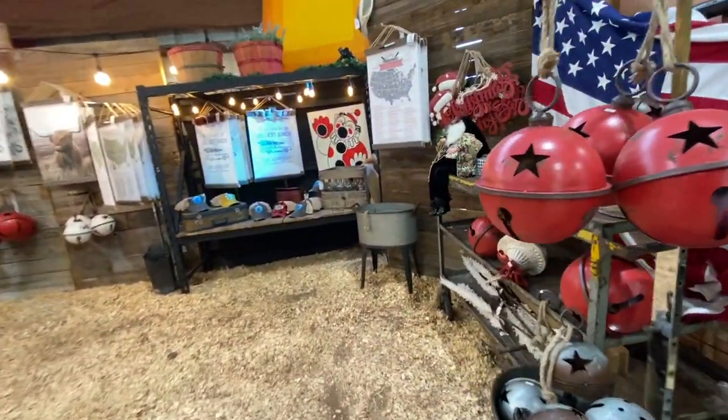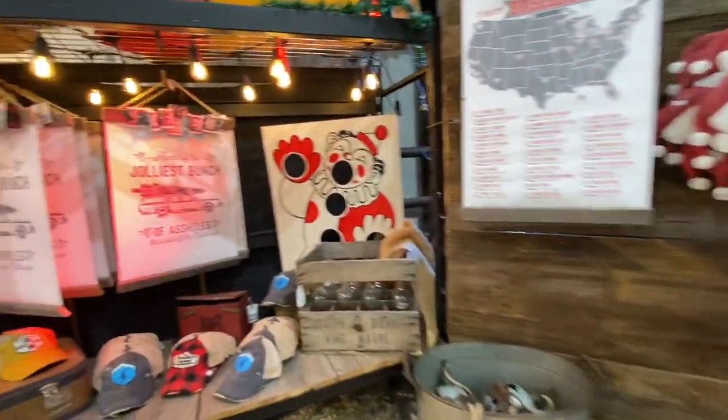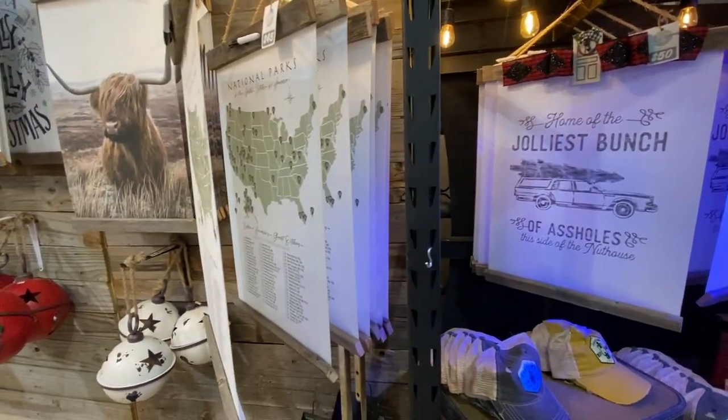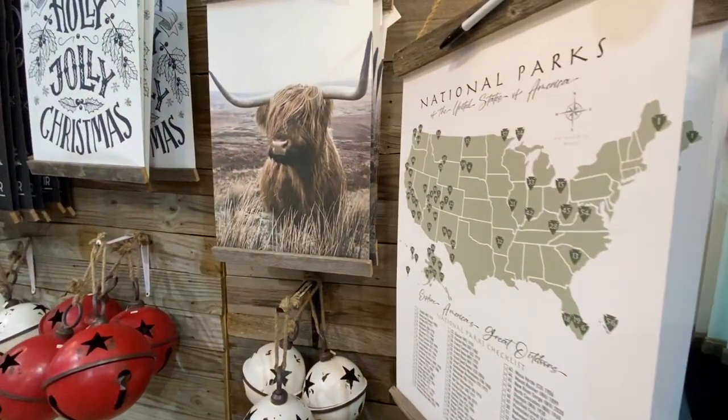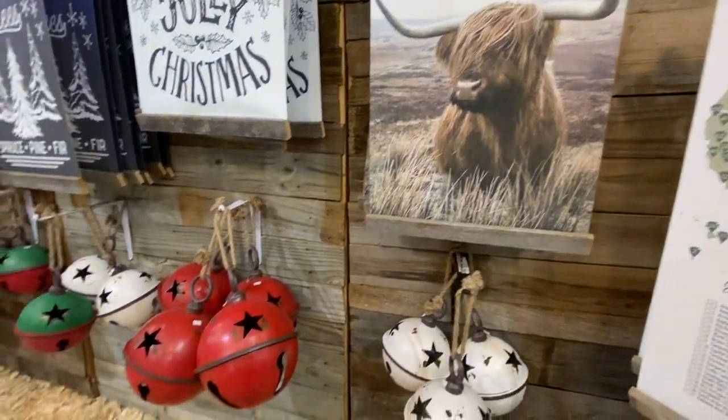Right, we are in here. This booth was here last time in the same exact spot, but they did not have Christmas stuff. They have some really, really cool signs. And I love this Highland cow. They had that last time, I loved it. Look at these big jingle bells.